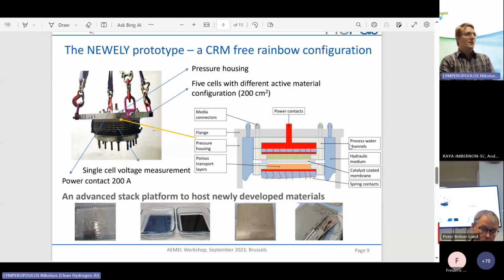So here you can see the image of what finally came out. Based on the same principle, we have that stack design. We built up the 200 square centimeter 5-cell stack to host all the nice materials that were developed and produced in NEWELY.